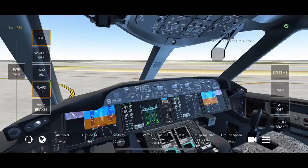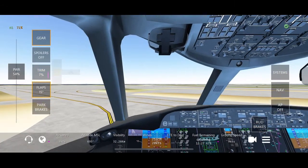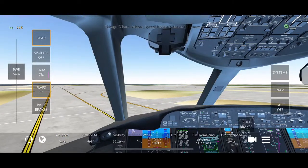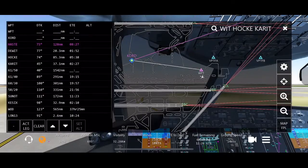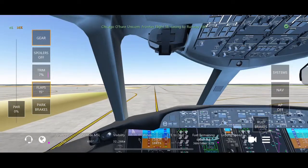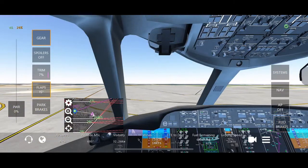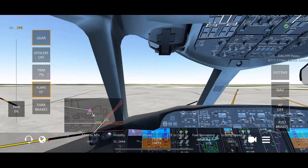Just get flaps. Flaps 15 degrees. Thank you. Trim 7%. Chicago O'Hare Unicom, Speedbird 297 is clear of all runways. We gotta announce that we're taxiing to runway 28 right. Chicago O'Hare Unicom, Frontier Flight 18, taxi to runway 28 right. Let me get our map here. Yeah, it should be straight ahead.